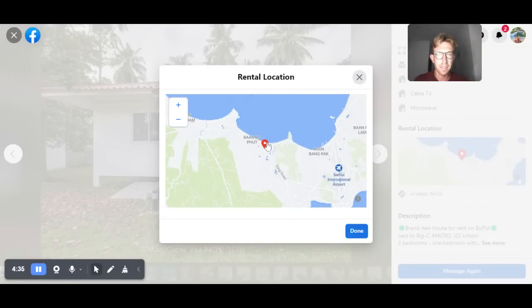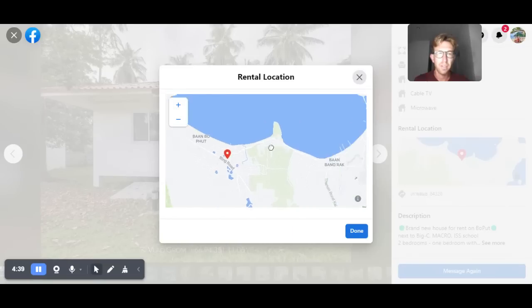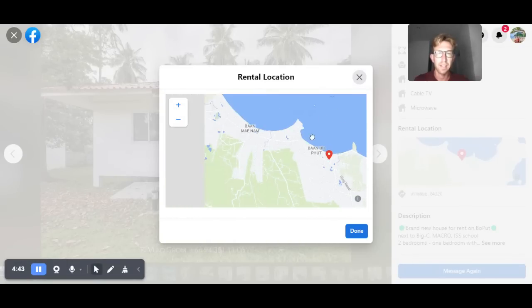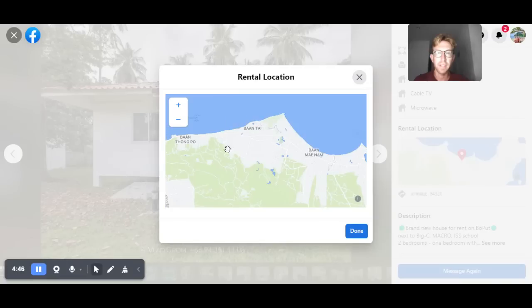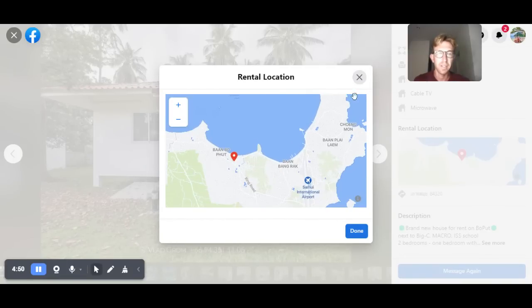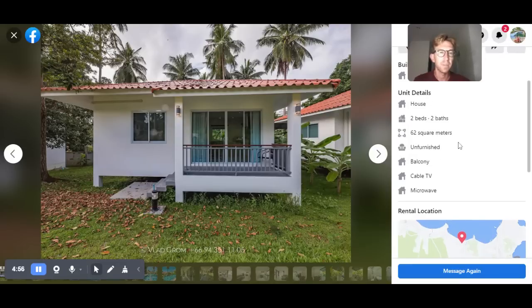Looks like it's in the Mainam area, or Bophut actually. So this is a very popular expat center of the island. We've also got Mainam, Bantai, Bangpor over here. But yeah, close to the international airport, which is always nice. It's got cable TV. It's got 2 beds, 2 baths, 62 square meters.